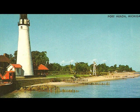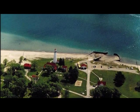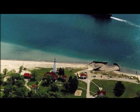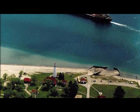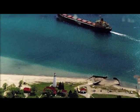From the gallery to the ground, it's 66 feet, and the lighthouse stands 86 feet high from the water level to the focal point of the light. Of course, today everything is electric and everything is automated. Lighthouse keepers have it so much easier today than the original ones did.